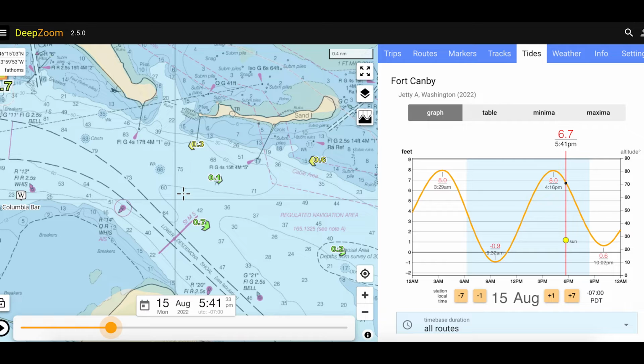So this is an animation from deepzone.com, and it does an animation. You can plot a route, and I've shown that on another video, but this is a video on what the tides are doing at the Columbia Crossing versus what the graph shows the water is actually doing. This is so new to me that I had no idea about when the water actually changes direction per what the graph is doing.